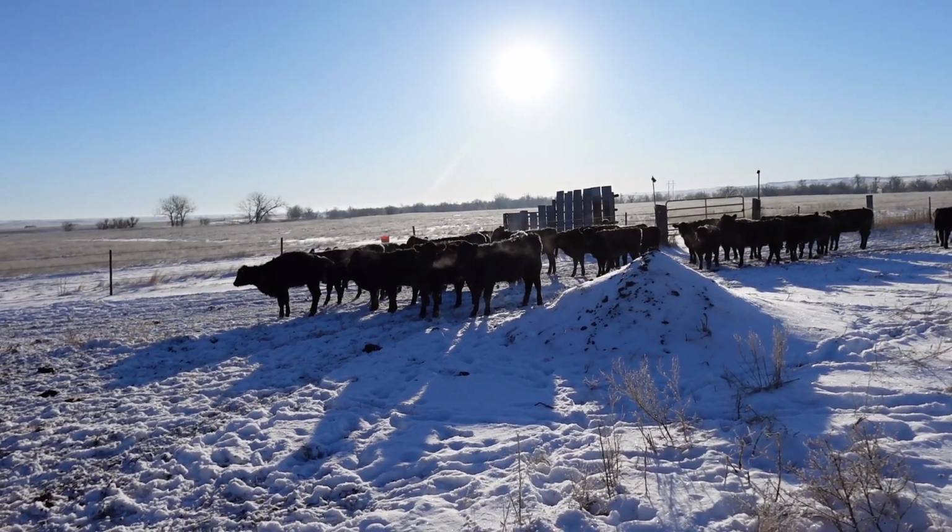I want them to be fairly docile around me so that I can walk in here and start their water and walk through them and check on them without them taking off and running through the fence or something. So I'm glad that they're finally calming down a little bit.